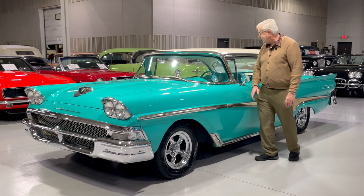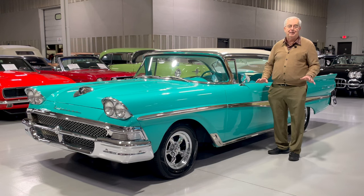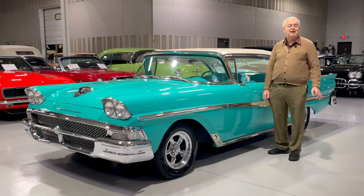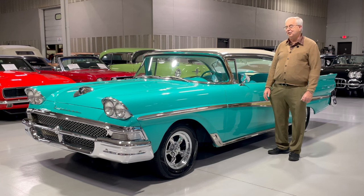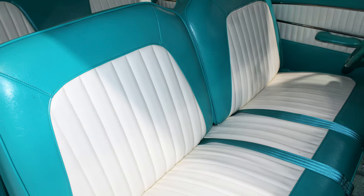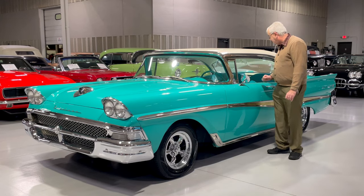Now, take a look at the inside of this car. Another nice thing, someone has really done a great job. Looks very stock for the most part, but they've added some nice touches to give it that personalized look, if you will. The interior being a white and turquoise interior, vinyl bench seat, all the dash and everything as well.